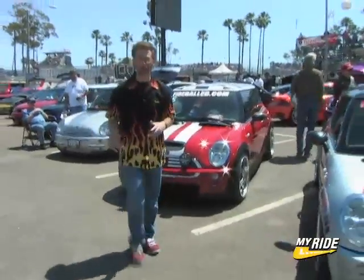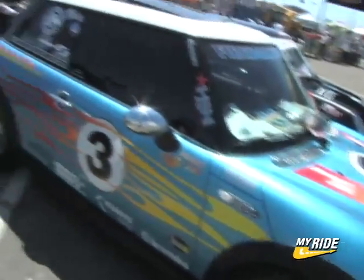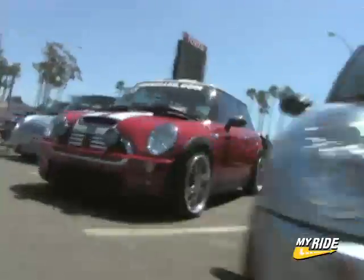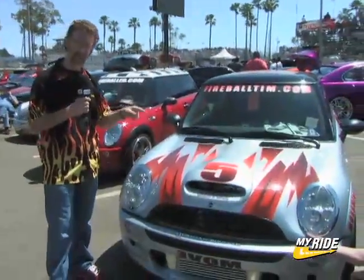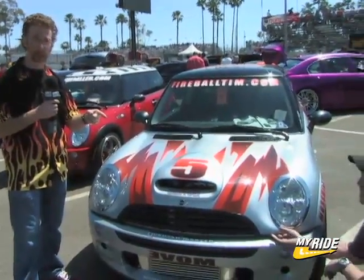So here at the Long Beach Grand Prix, I brought in a bunch of my minis, some of the highest horsepower minis that you'll ever see. 200, 300, 400, 500, even 600 horsepower. This in particular is the Mega Mini. This was designed by Hubie Fu, and there he is, the Hubster.